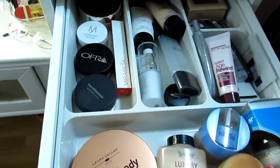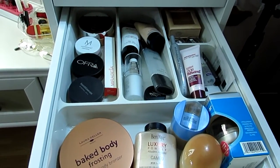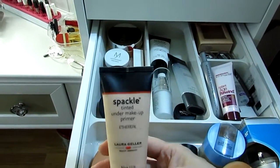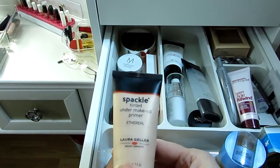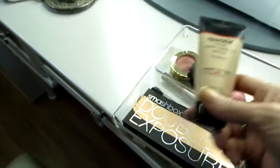Next drawer is my powders and primers. I am using up primer already, but I think I am going to try using this primer for part of the week. This is supposed to give you a glow, so it might be good, it might not be good. We'll just have to wait and see. It might be horrible, but let's wait and see. I've never used it.